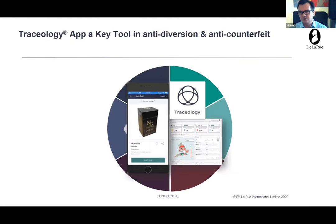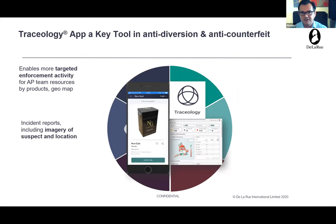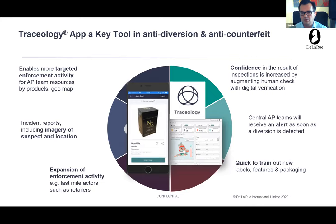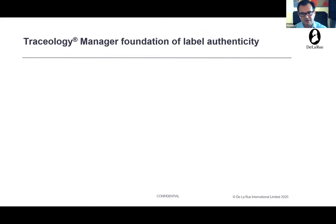So it starts with a mobile app, right? Where you have all the targeted enforcement activities, which are focused here, the imagery of suspects and location, and obviously you can build trust, build alerts with your network, and it's very easy to train your law enforcement officers. We actually do that also for government with a different scale and different level of information, but for your information, this is already live in the Middle East, where we've been implementing this kind of solution as well.